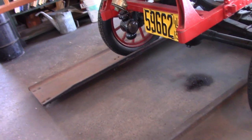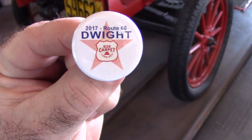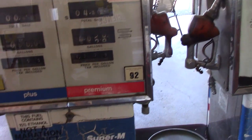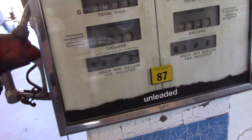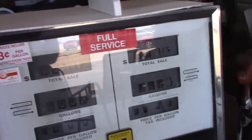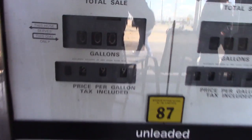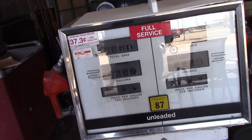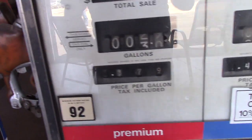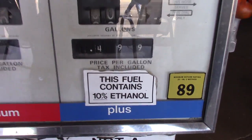And the pin for Dwight is the Texaco logo, and it says Dwight on it. Very nice. Looks like unleaded, at the time this was put in, was about 29 cents a gallon. If you wanted premium, that was 37 cents a gallon, and the plus was 49 cents a gallon.